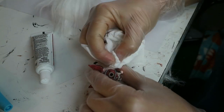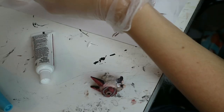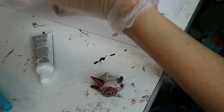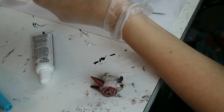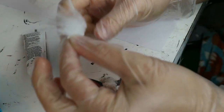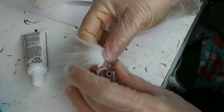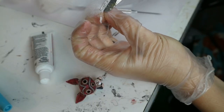Okay. Let's try the other glue. This better be worth it, all this pain and suffering that I'm going through right now. You'd think that glue would do the one primary function that it was built for. I've got like a personal vendetta with this now.